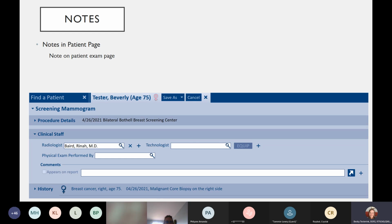At the end, you see this little white arrow. You can set up a text key, something you would use often, and then you don't have to type it in every time. So you as technologists can fill that out and set that up. So if a patient could not lift her arm, or was in a cast for this mammogram or something, this note pertains to this particular exam. It doesn't show up anywhere else except on this particular exam. So this note is pertaining to this screening mammogram.